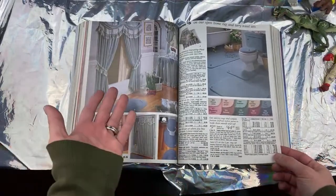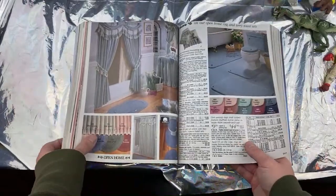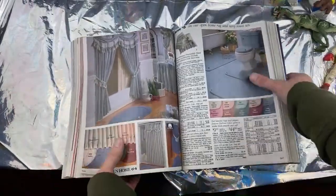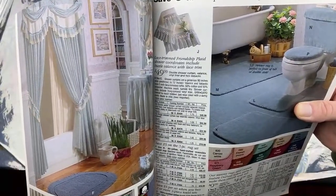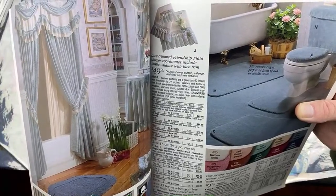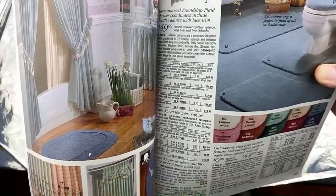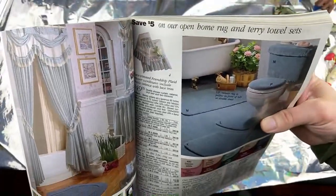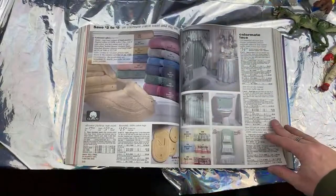Same. What is that? Never in my life have I ever gone into someone's bathroom and seen that. Lace-trimmed friendship plaid shower coordinates include bustle valance with lace trim. Double shower curtain valance. God, so stupid.